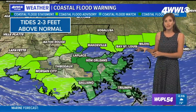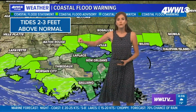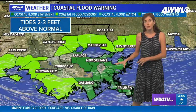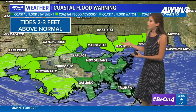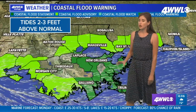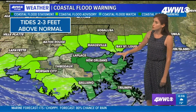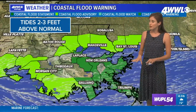Also, with those winds that I just showed you, our tides are running 2 to 3 feet above normal. So we do have coastal flood warnings in effect for these South Shore locations in the darker green, and a little bit of a lesser advisory north of the lake and other spots in Mississippi and a bit farther off to the west. So we do have both of those coastal flood warnings and advisories in effect. And again, that's for those waters rising a bit.